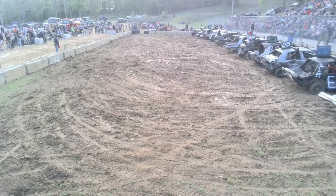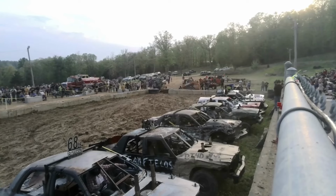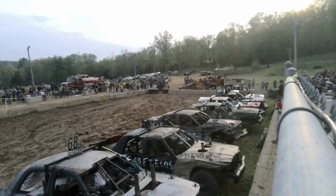We got blocks in place. That Team Fields production looks pretty good out there. We'll see how he does. It's kind of an underbuilt car for Cameron. Roby in the 18.25, he's got a good looking car here tonight.